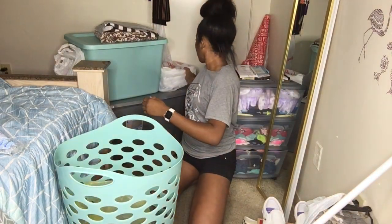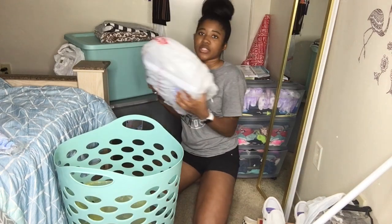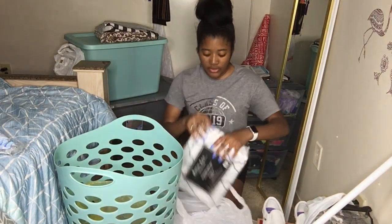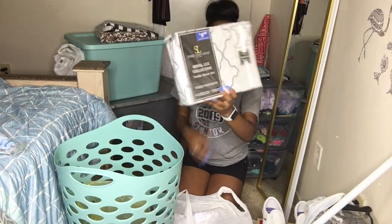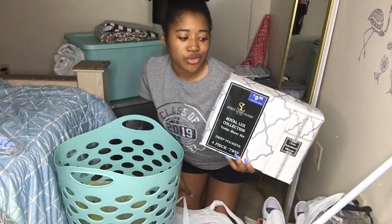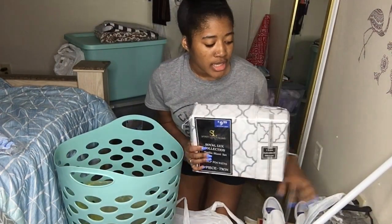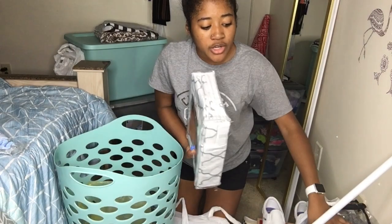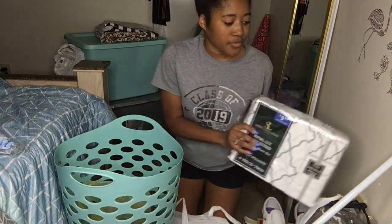Okay. So this is more stuff from Rosie that I got a few days ago. This is an extra sheet for when I want to change my covers, because you can't have the same covers all the time. And plus this goes with the little comforter set that I bought. It looks the same, like I got it from the same place, but I didn't. I got this from Target, and I got this from Rose's.